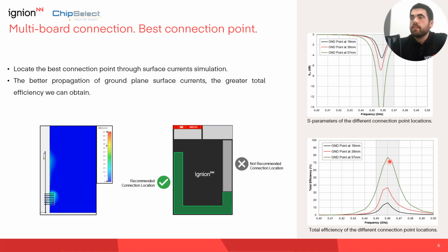And we can see the efficiency reaching almost 80%, compared with a connection more or less in this area, which is at the limits of the not recommended connection location, which is this red part. And the more you go into the not recommended connection location, the less efficiency you have. So, as I said, it is very important to take advantage of this connection to ensure the best antenna performance for your device.